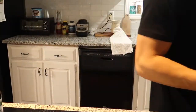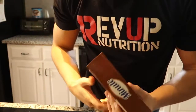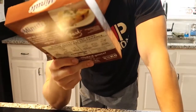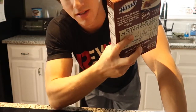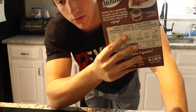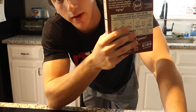So let's do that. This minute rice, it takes 10 minutes to cook. All you gotta do is put a little bit of water in the rice in the pan, and you cook it like that, and the texture actually stays really good. It's not mushy, but it has that good rice texture, and it keeps that rice texture all through the week, you know, even if you keep it in the fridge for 4 or 5 days.